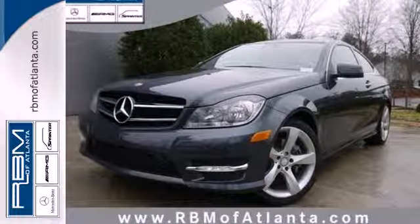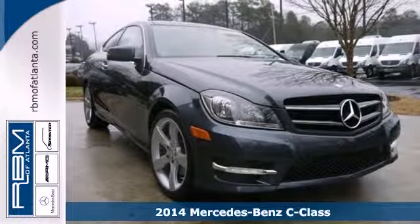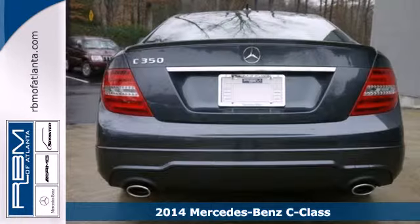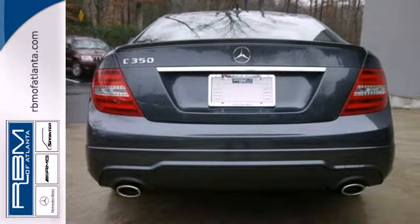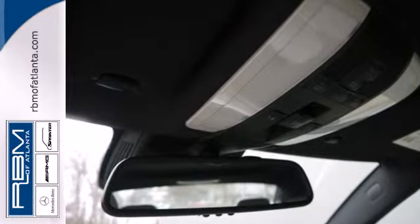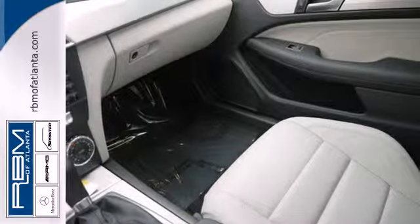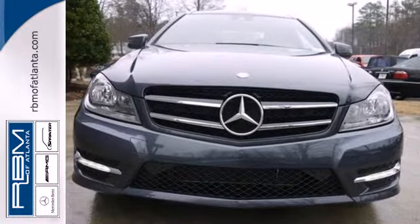It's a 2014 Mercedes-Benz C-Class. This is where elegance and grace meet sporty style and athleticism. It has cutting-edge features such as driver memory settings, rain-sensing wipers, and a garage door transmitter. Stay safe with stability and traction control, heated mirrors, and multiple airbags.